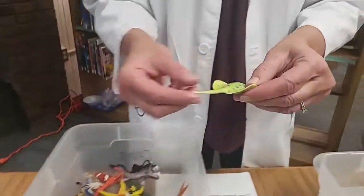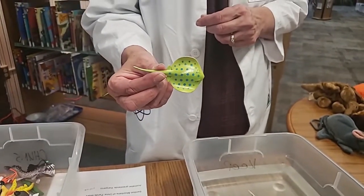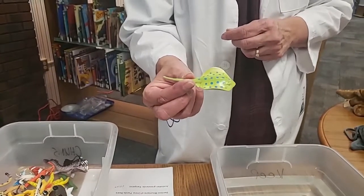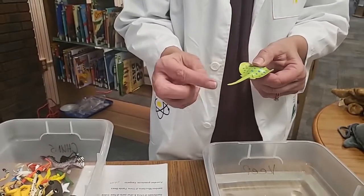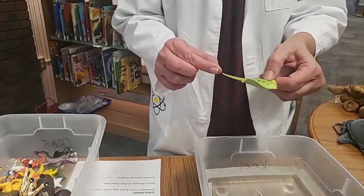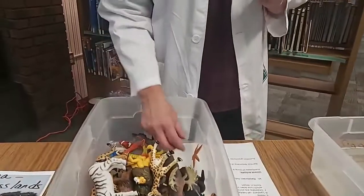Oh, this is one that we might find up near the shore. This is going to be a ray. Now, there's different kinds of ray in the ocean. We have manta rays and stingrays. Now, if this was a stingray, it would have barbs on its tail. You gotta be very careful if you're walking in the sand where the rays live, because it might get you. And we wouldn't want that to happen.